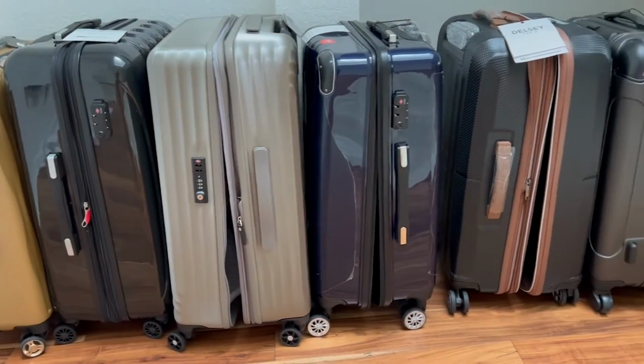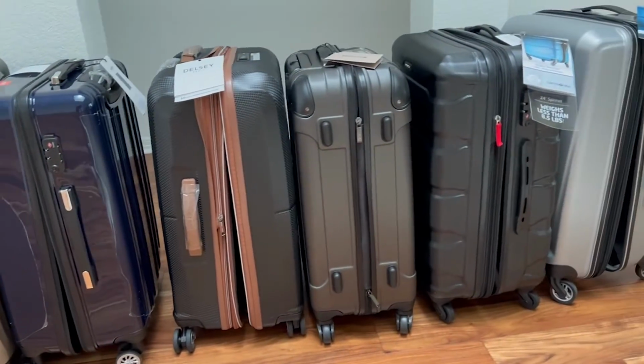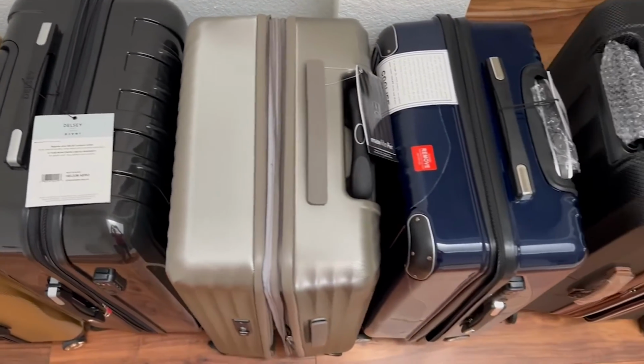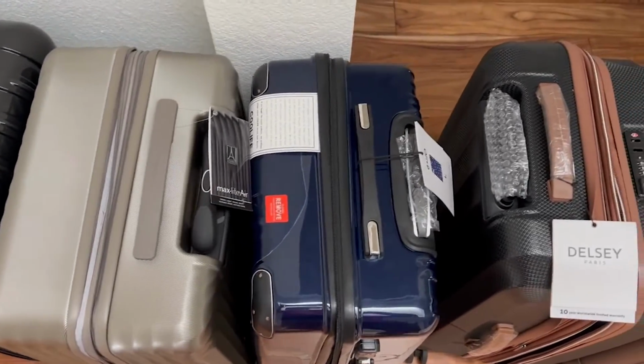So in summary, it depends on if you're looking for value or willing to spend a little extra money. Also the warranties. The warranties are different, anywhere from 2 years limited to up to 10 years limited. So the Samsonite and the Delseys and the Travelpro are 10 years.